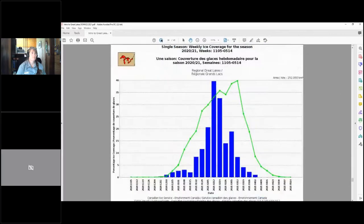This is a picture that comes from our Canadian partners, the Canadian Ice Service. The green line represents 30 years of average ice. If you follow along the bottom, that's week by week coverage. The blue bars are percentage of ice across the five Great Lakes. So if you look across the top, typically we peak at 40% ice coverage across the Great Lakes. If you look at the green line and follow that down to the week by week, you can see where I said peak ice is normally the third week of March. This year we peaked the third week of February, and you see the drop in ice percentage of coverage correspondingly week to week.